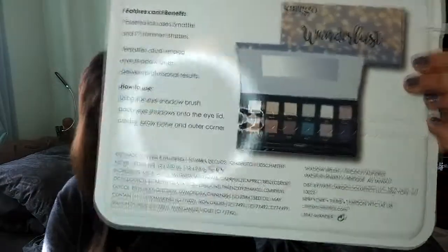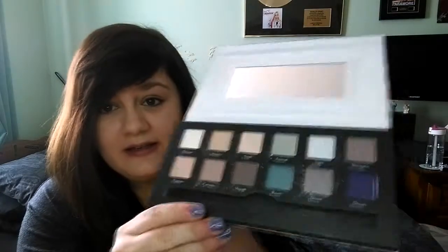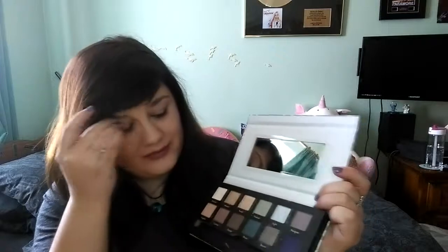Sorry, I just seen the thing I've been trying to rip open with scissors. Oh dear, it's been a long weekend for me. From opening it, it's got all dirty. I did bring a wet wipe because I did see the packaging, so I'm just going to wipe it up as I talk about this palette.